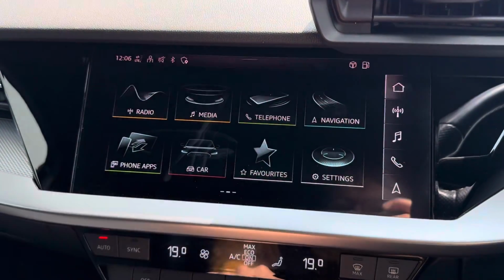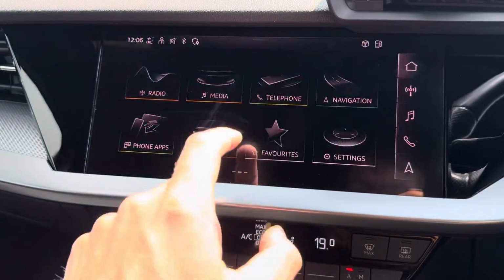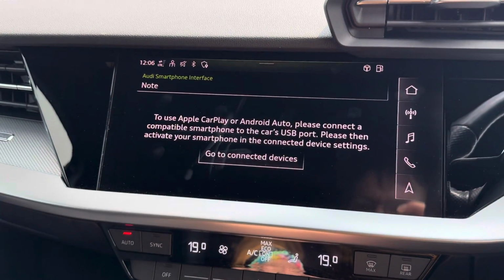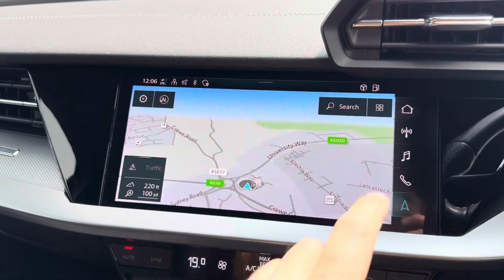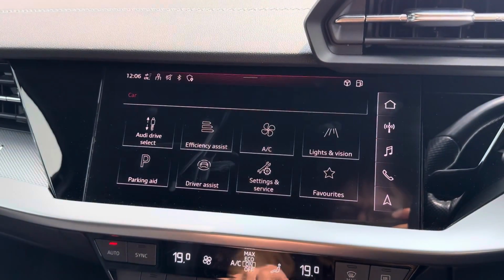And the infotainment system allows you to enjoy clear DAB audio and seamless media streaming, as well as offers Audi smartphone interface, which integrates Apple CarPlay and Android Auto. You also get the MMI Navigation Plus, which offers real-time guidance with crystal clear graphics, as well as the car menu, allowing you to personalize lighting, locks and other convenience settings.